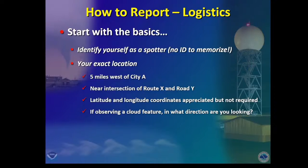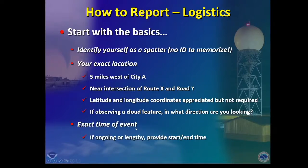So a major street and where you're located is great. If you have latitude, longitude information, that's wonderful, but it's certainly not required. Lastly, if you have something where you're really watching a storm for a long period of time, try to keep a fairly decent account of the start and end time, if at all possible.